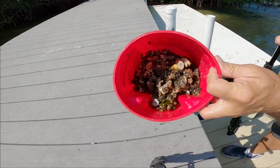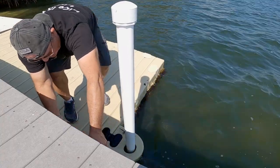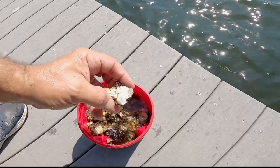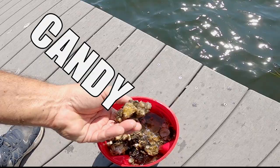Check that out. Bunch of barnacles in there. Got another good bunch there. I'm glad I thought about this little dock. Look at that big old hunky chunky barnacle. Oh my gosh. Sheep's head freaking candy, baby.